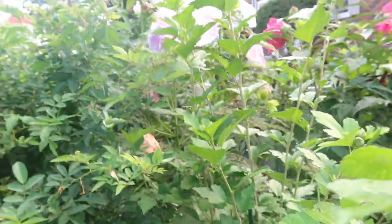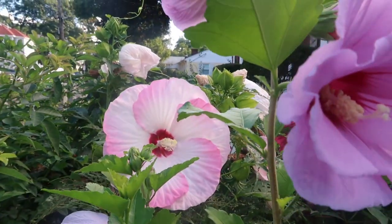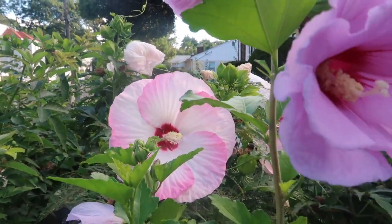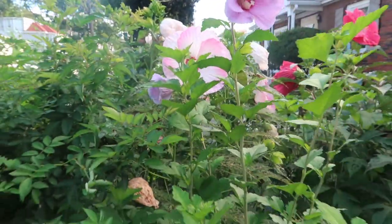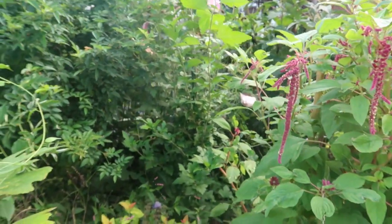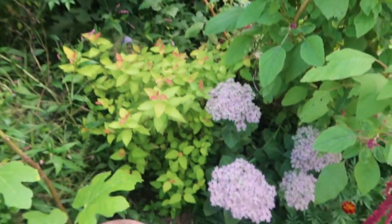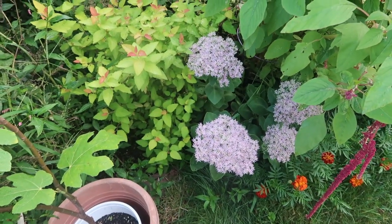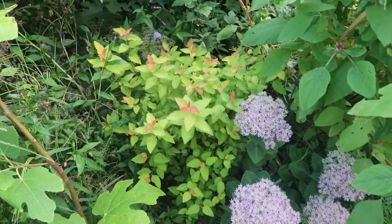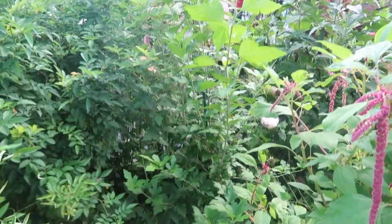And it's growing with the other hibiscus. You see that hibiscus back there? Yeah, so it's growing with the other hibiscus that are there. Look at that. I know it's going to get big, but that's fine. And then I have my sedum here, and then this is another spirea, so this is going to be nice.